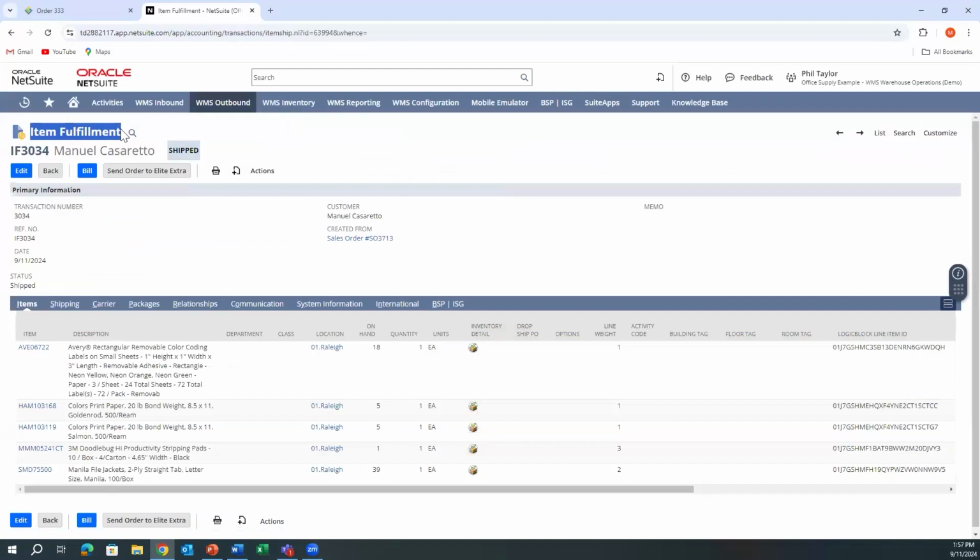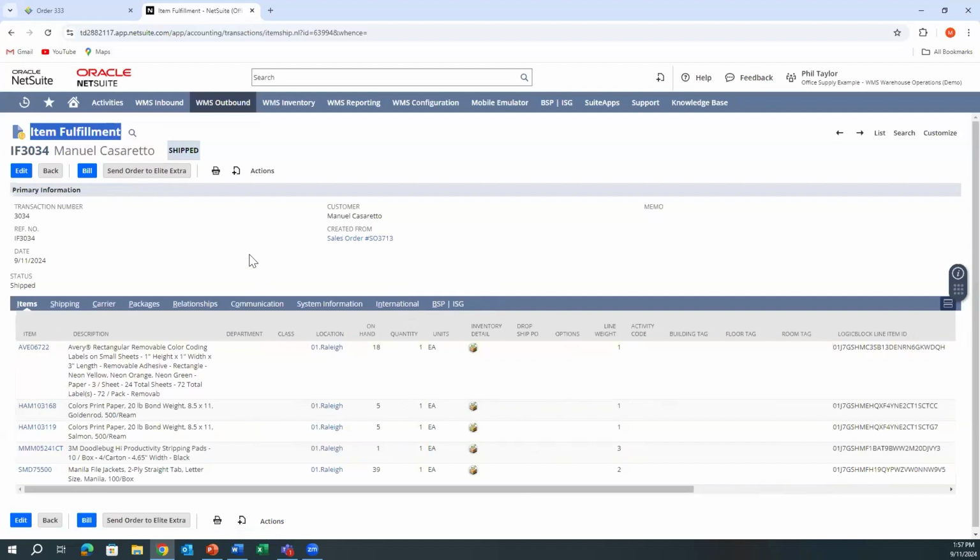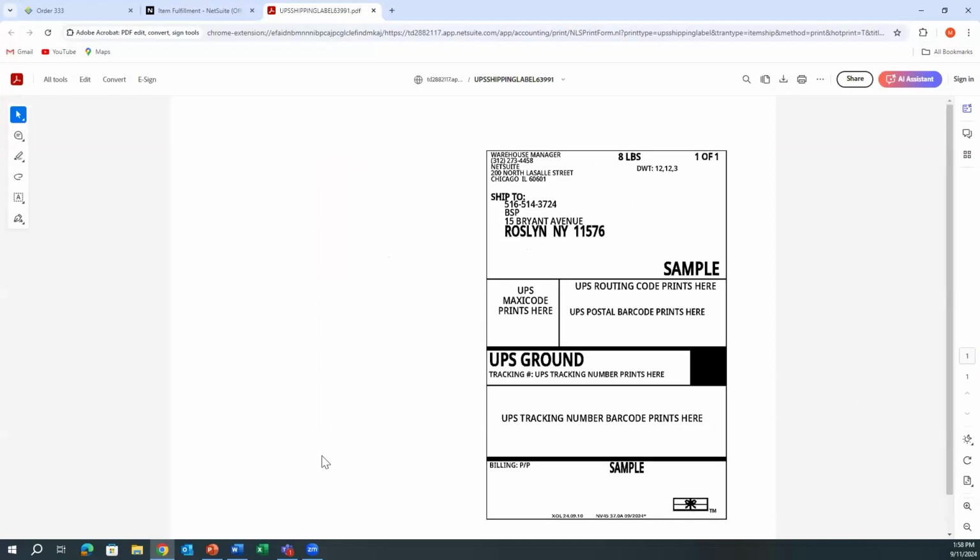An item fulfillment really is from an inventory perspective. The inventory is leaving your building. You can see the button here, send order to Elite EXTRA, so that could be a manual push. Typically, it's automated. We can see all of the items here, what's on hand, what's the quantity. We again see the BSP tag, and notice the link back to the Logicblock information. From here, just as an example, if you are using UPS or FedEx or USPS to ship any of your items, you actually have the ability to do that directly in NetSuite. So FedEx, UPS, and USPS are all part of the solution. This is just a sample, obviously, if we don't want to be sending real packages.